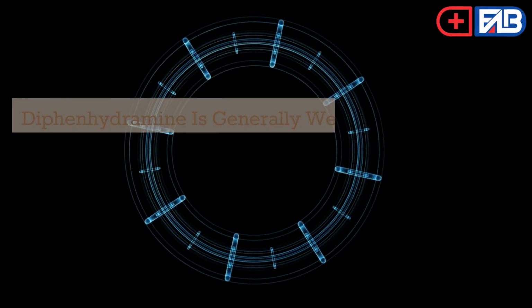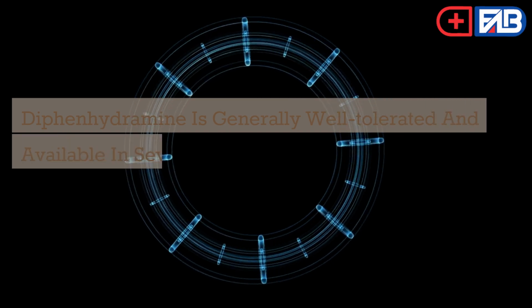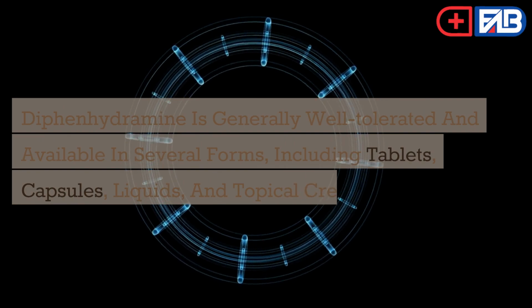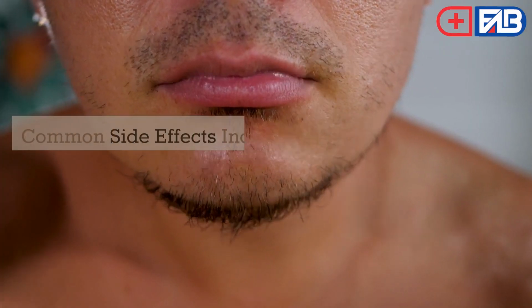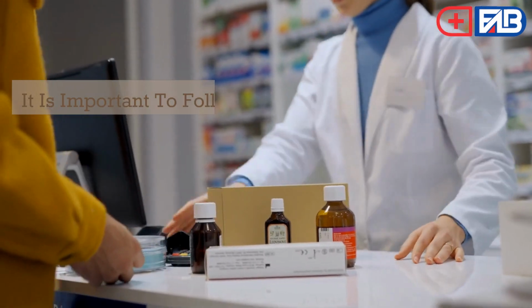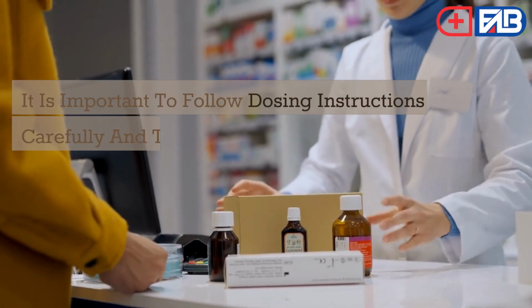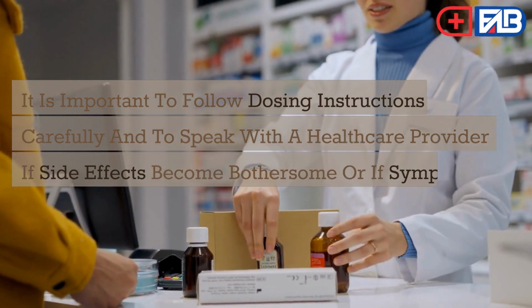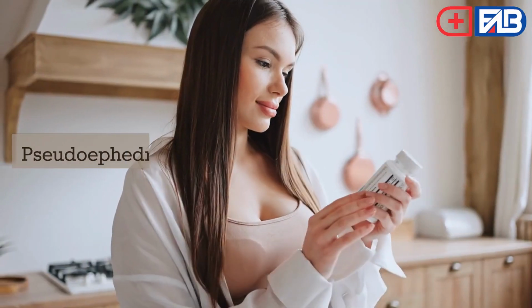Diphenhydramine is generally well tolerated and available in several forms, including tablets, capsules, liquids, and topical creams. Common side effects include drowsiness, dry mouth, and dizziness. It is important to follow dosing instructions carefully and to speak with a healthcare provider if side effects become bothersome or if symptoms persist. Pseudoephedrine.